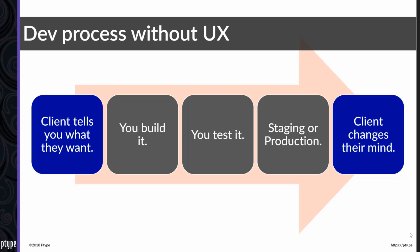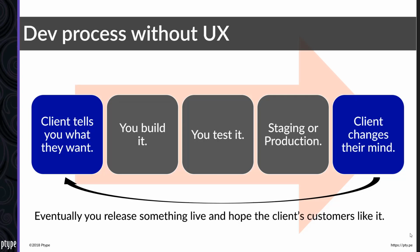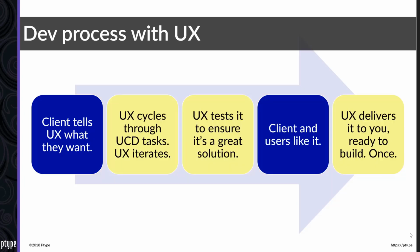The client tells you what they want. You build it, you test it. Now you put it up on a staging server or out on production, and then the client changes their mind. That means now you've got to cycle back to, okay, client, now what do you want? Okay, we'll build it, test it, produce, develop, launch, release, whatever it might be. Eventually, you release something live and hope the client's customers like it.